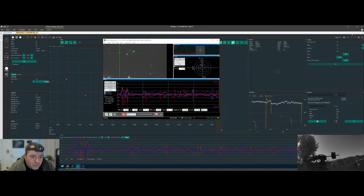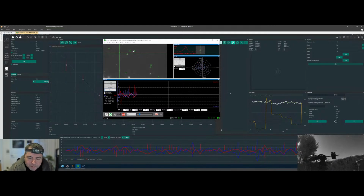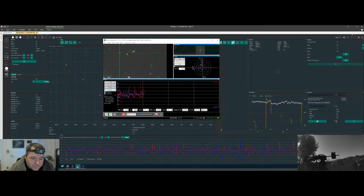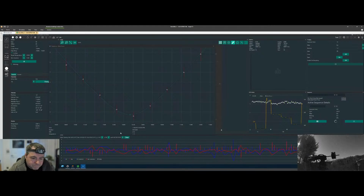What's happened to this guiding? That's gone horrendous. There is something not right. It's dropping. It's dropping. It's okay. Oh no. I mean, for the length of exposures I'm doing, I'm not too bothered. I'm not too worried about that, but I just wondered if there's a snag. It's a lot higher. Okay, we're dropping out, it's settling down.